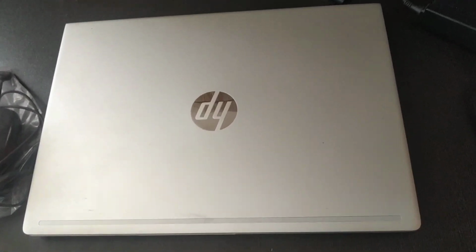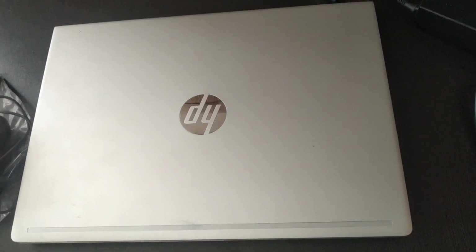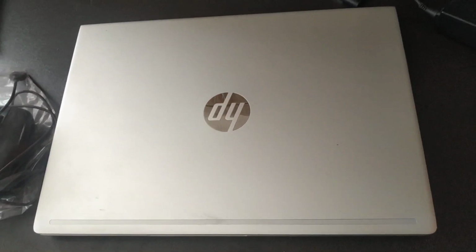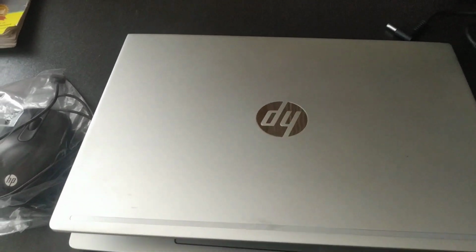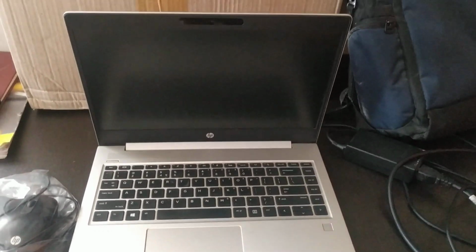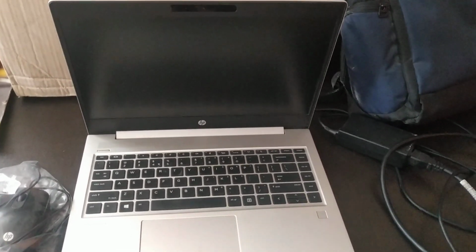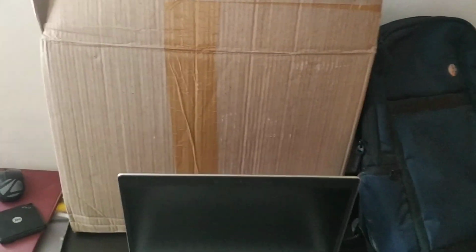In this video I'm going to show you the laptop which I got from Infosys. Two days ago I got this laptop from Infosys. It is the ProBook of HP, and I'm going to open this. Here you can see that this is the laptop I got. With this laptop I got this wired mouse, this charger, and the bag. This was packed inside this big box.